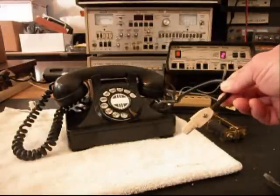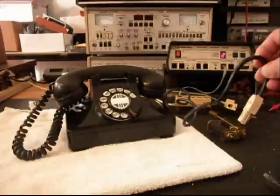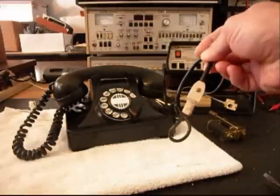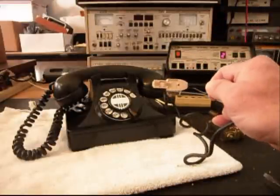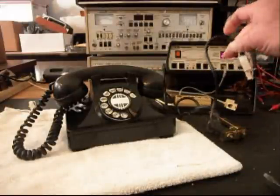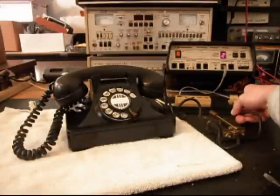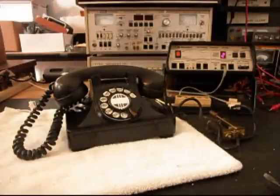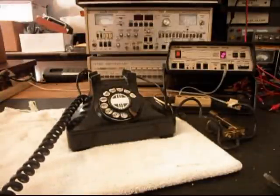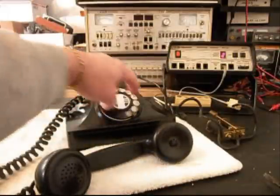Now we also was able to save Larry's line cord, which is a plus. We want to save the original line cord if possible. And we installed a modular port plug adapter onto that line cord. So now we can plug it into a regular line. Give you some dial tone. And we'll dial a time and temp number.